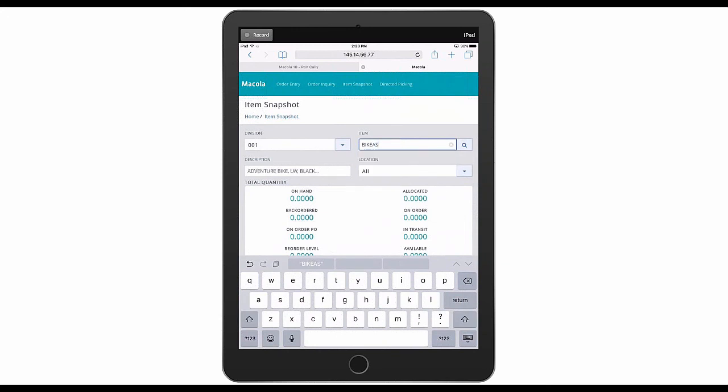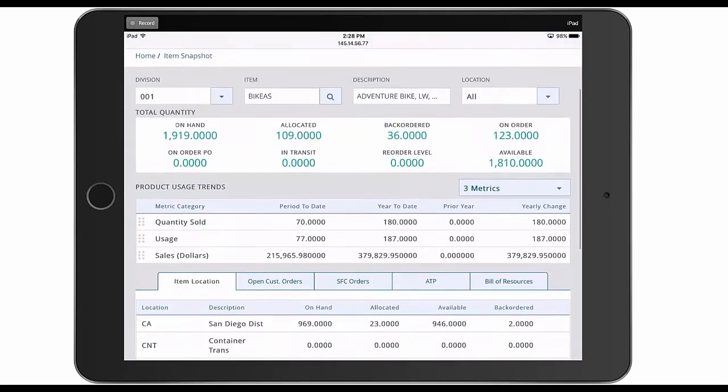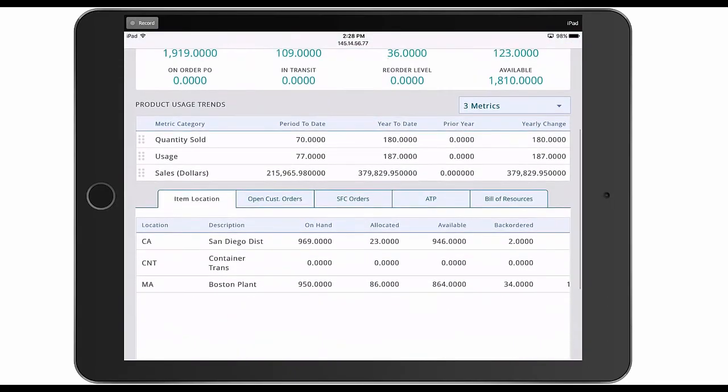That one would be good. So I get to something that's more popular, something I use more frequently. You can see we're not only collecting all of the data you'd used to see in what would be called multiple level item view, but I'm also able to bring metrics into here. How many have been sold year to date, prior year, usage, sales dollars, where I have them in what locations in my warehouses.